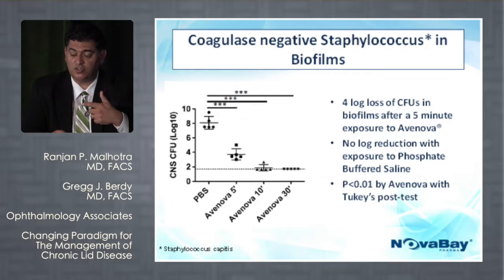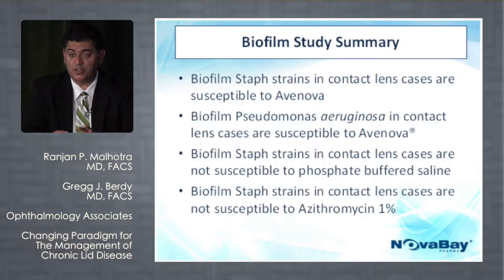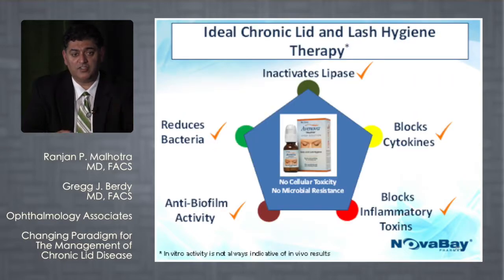That's where the toothpaste or the flossing comes in, to help maintain the opening of the oil glands. And it works concomitantly with lid therapy, so I think debriding the lid with warm compresses and doing lid hygiene and using a product like Avenova. If you use steroids and antibiotics like we've had in the past, that has limited efficacy on the oil glands. It actually kills the bacteria, but it doesn't have that same effect on liquefying those lipids.